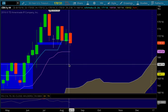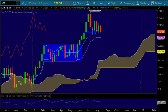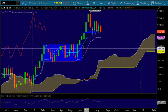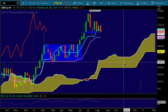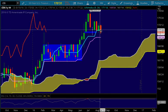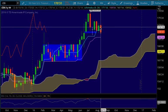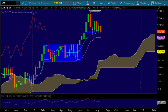Otherwise, we could come back down and test this former consolidation zone, the top of the range here around 166.25, let's say. We do have a very supportive cloud for a move higher, and overall this chart is bullish, except for the fact that it closed under the Kijun-sen, under the Tenkan-sen. That's not very bullish. Okay, let's look at the 10-year.